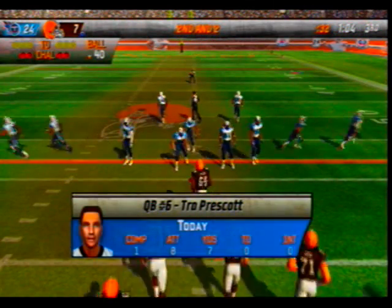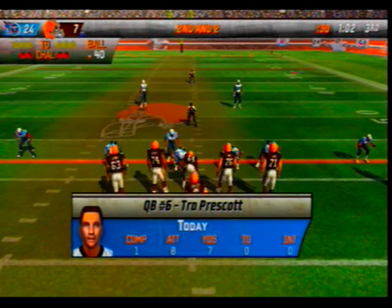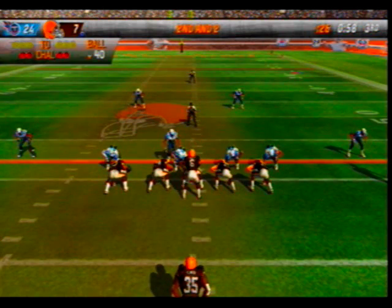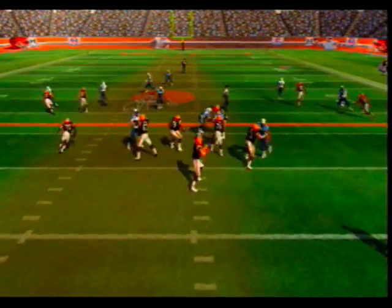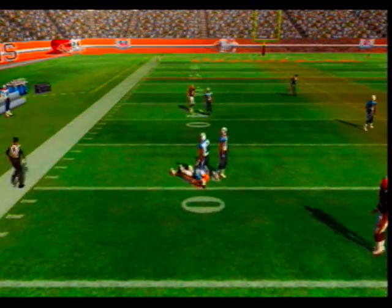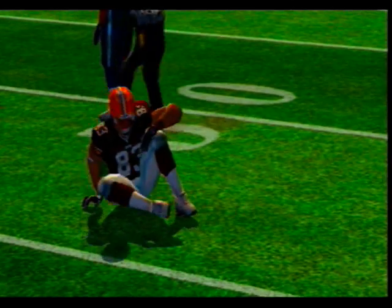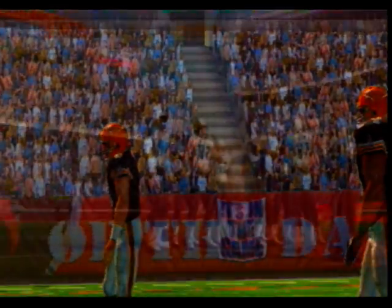Second and two. Ball on the 40-yard line. Let's go, D, let's go. Go make a play. Campbell drops back. Gets the pass off. Fight is there for the tackle at the 49-yard line. Nice call going to the air, and that'll move the chains.